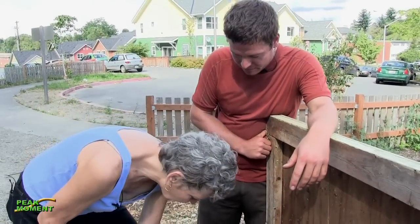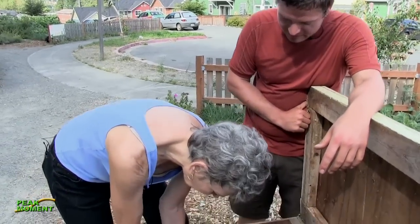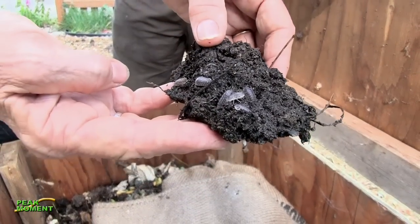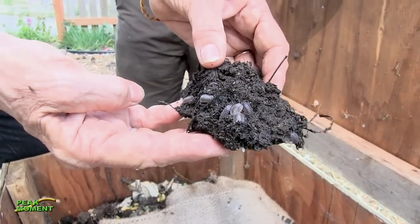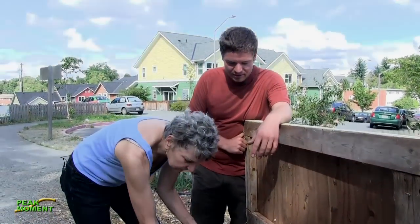Which means making friends sort of with them, not being so icky about them. Exactly. Look at all these potato bugs or sow bugs or whatever. Those are sow bugs, little guys. They're just helping to break it down. So the kids learn they're good guys. That's one of the first things we go over in the garden, is that bugs are usually good.